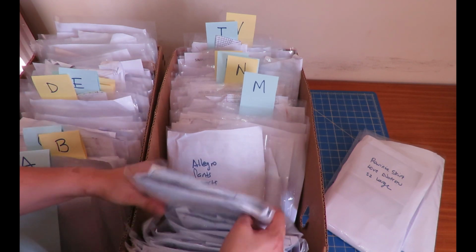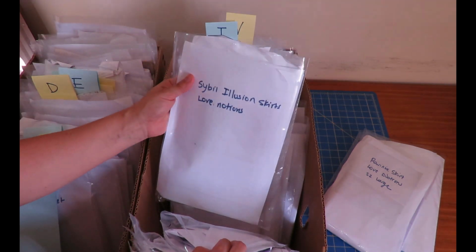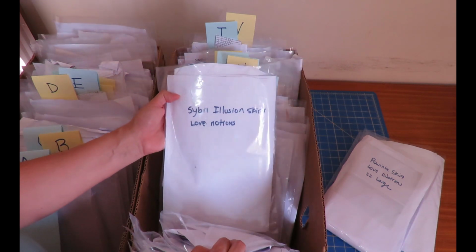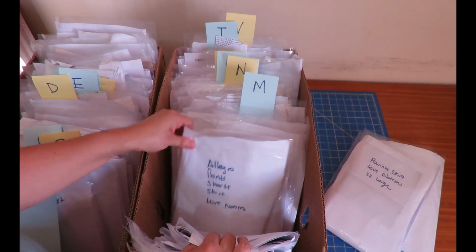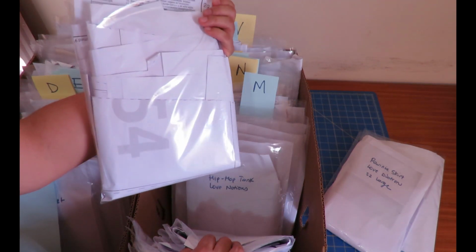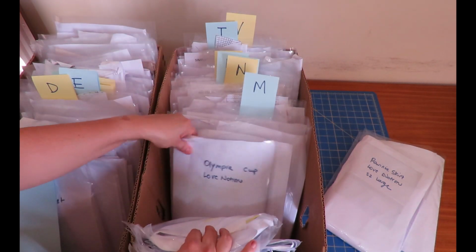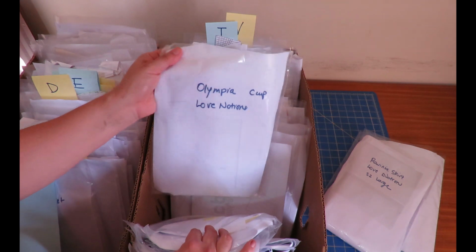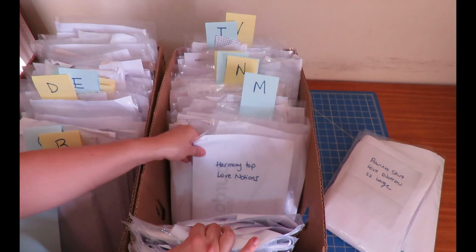Look how chunky this packet is, and then they all fit into these plastic sleeves. Sybil Illusion skirts. This is the one that has 7 skirts in there, and all the pattern pieces are in there. Allegro pants, short skirt. All this is in this. That's why it's so fat. Hip Hop Tank, Love Notions. Olympia dress. This is a neat dress I made in a red snake print that was nuts crazy.